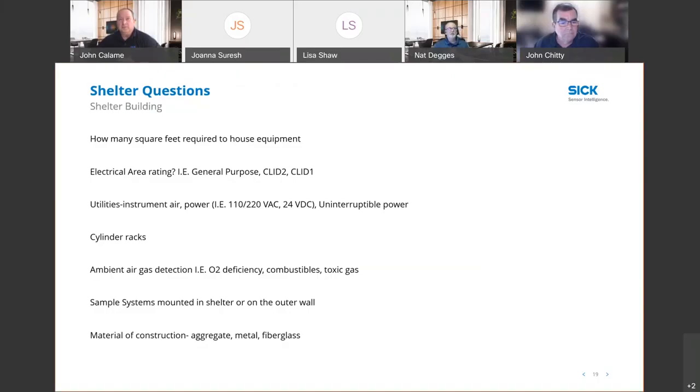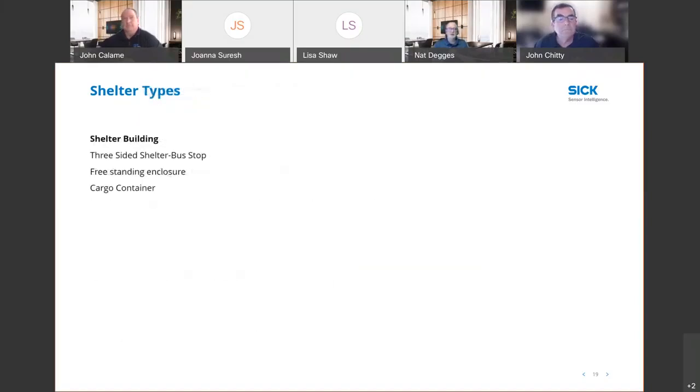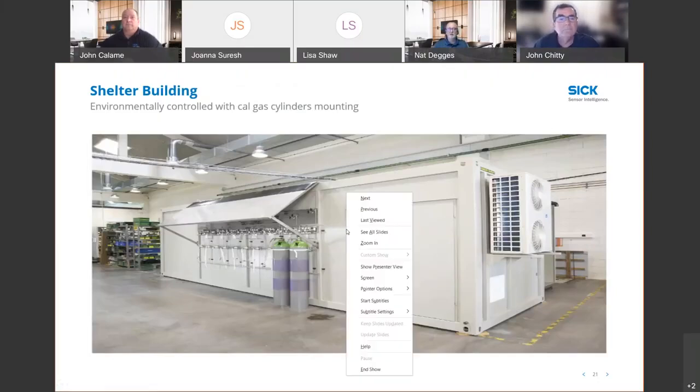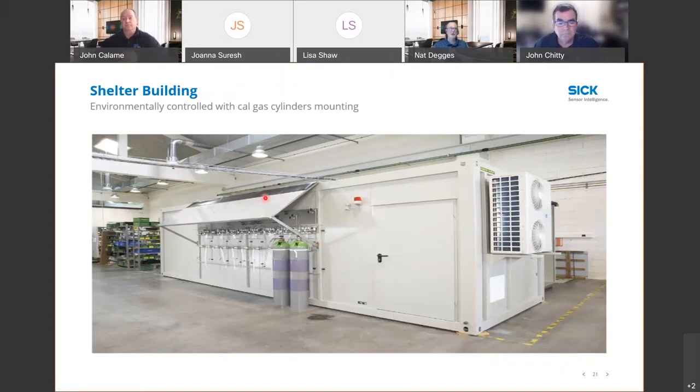Yeah, I'll make some comments. Nobody wants to stand in the rain to turn on the gas bottles and things like that. So rain shields are often incorporated, such as you see there. And all of these add-ons and accessories drive up the cost of your shelter. So those are serious considerations when you're trying to use a shelter.